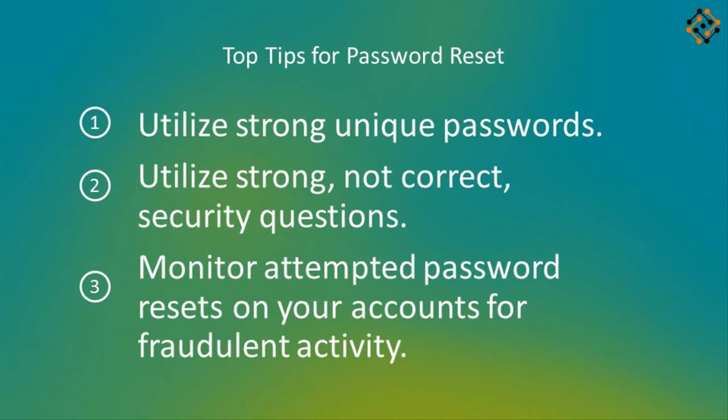Top tips are: utilize a strong password. Also, utilize strong and not accurate security questions. Then, monitor attempted password resets on your accounts for any sort of fraudulent activity. It's kind of in the same way that people monitor their credit card statement. Whenever they see something out of the ordinary, then they contact the vendor that provided it to find out what's going on. It's the same thing that you want to do with password reset emails that you receive. The best practice would be not just to enter in the email, not just to click the link, but go to the vendor's website directly by typing in the address, and then seeing if there's any alerts that you need to worry about.